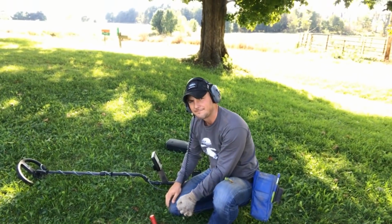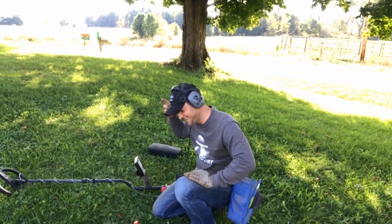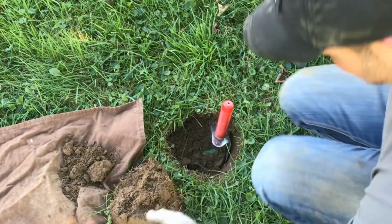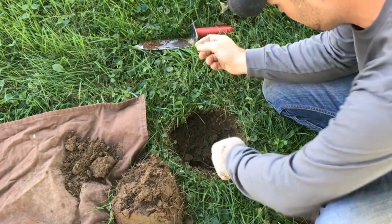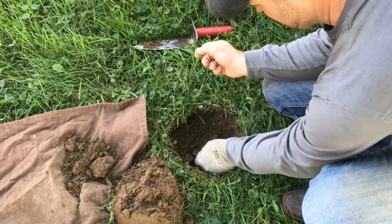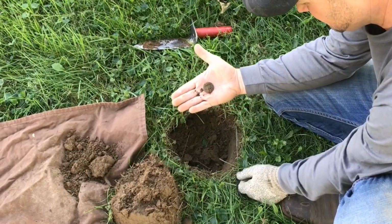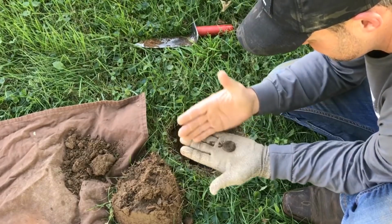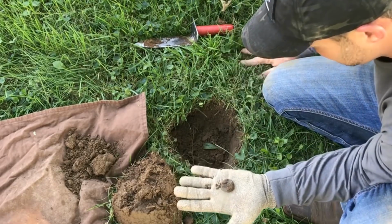Well, isn't that awesome? Alright, I'm gonna take my headphones off. Let's move down here. Alright, I'm still on that contraption, so I have to leave you all up there. But I just flipped that out of the ground. And as you can tell by the size of that, it's not a quarter. It's something much cooler. Huh, that's awesome.